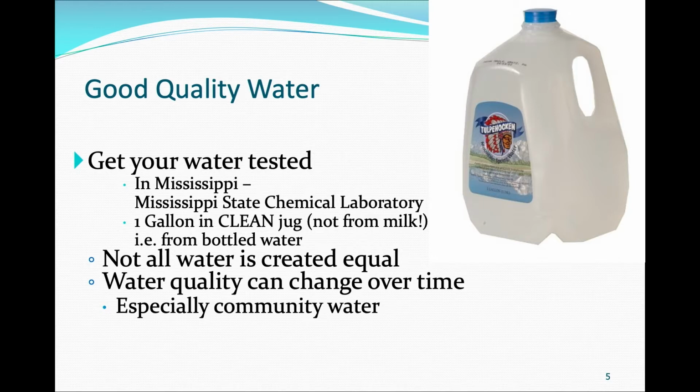whether you're driving it there or you're bringing it to your county agent and the county agent delivers it, or you're shipping it. You can ship it. It depends on the lab. Ask them how they want to get it. And that's why I say not all water is created equal.